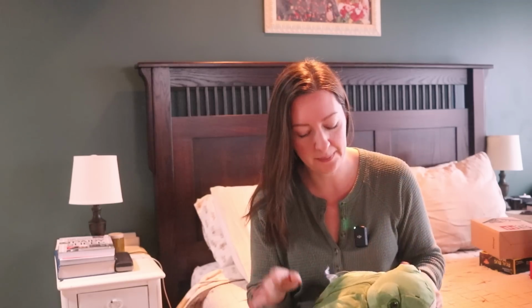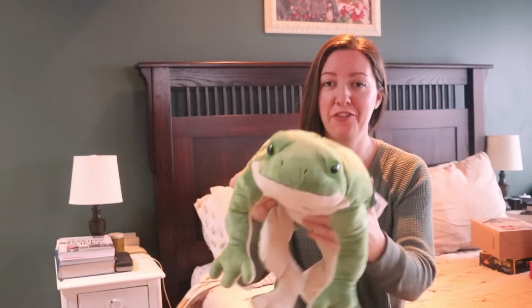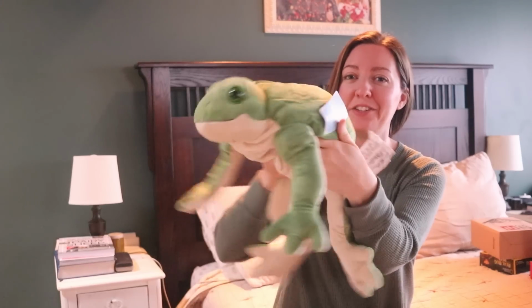And I kid you not, the day after I uploaded that video, it died. And she was so sad, but she loves learning about life cycles of anything, but especially frogs. She will watch YouTube videos of just tadpoles turning into frogs all of the time. So I found her this sweet little frog.